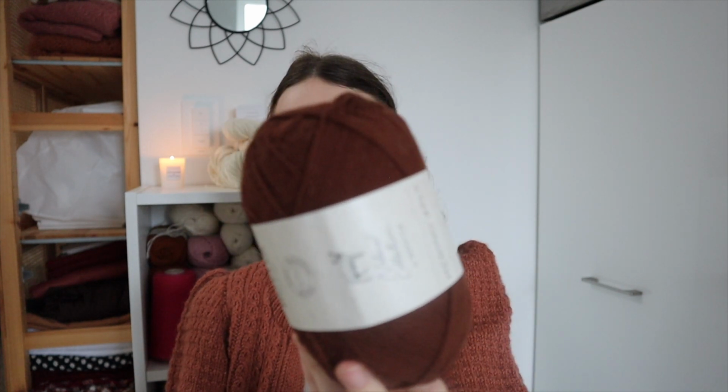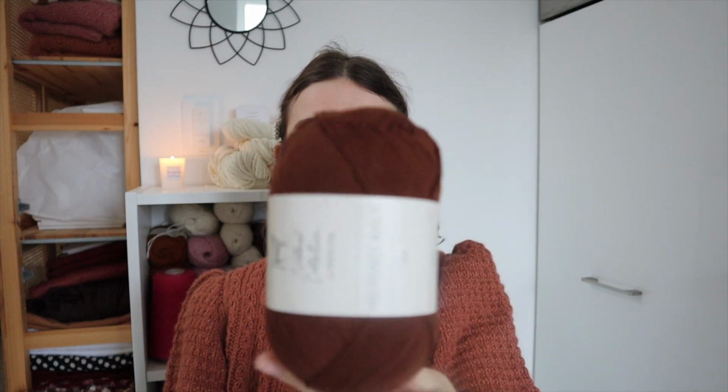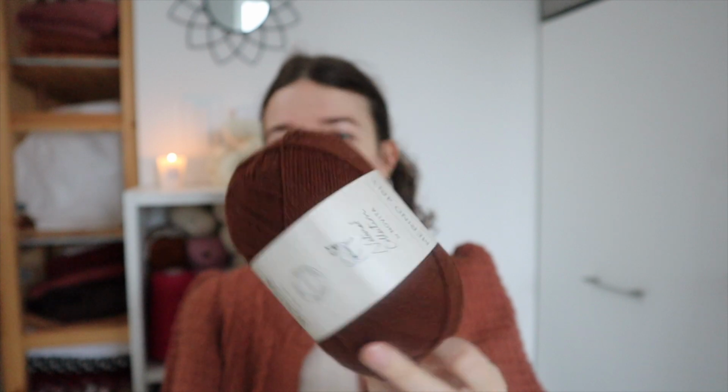Then I also got the Novita Merino 4-ply in this beautiful dark brown color. I think this color is very versatile and I would definitely love to have more of it in my closet. I think it's going to be either a cardigan or a sweater. I have enough of this to hold it double, and I also have a mohair to match it in my collection, so I could do a worsted weight or DK weight pattern, which is nice.